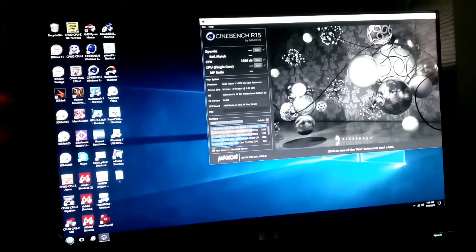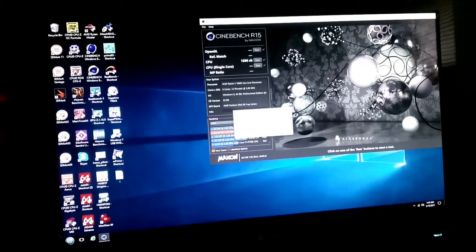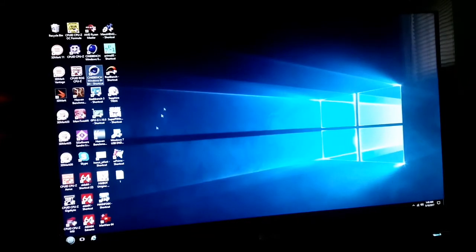Alright, so the score is like 1286. That's with a 3.8 undervolted overclock on the Ryzen 1600X chip. We don't want to save our scores.